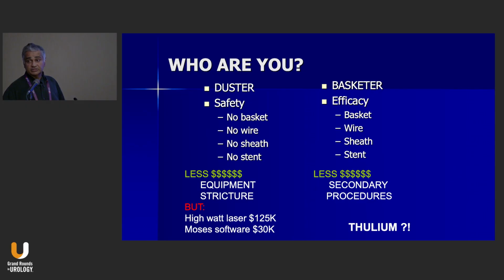Next question, dusting versus basketing. The dusters say, well, I don't need a basket, a wire, a sheath, or a stent, so I'm going to save money because I'm using less equipment. The surgery will go quicker. But most of the dusting studies use either a high-watt laser, Moses software, or now the thulium laser. In contrast, the basketer says, well, I save money because of the higher stone-free rate. Even though I'm using a basket, a wire, a sheath, a stent, there will be less need for a secondary procedure.